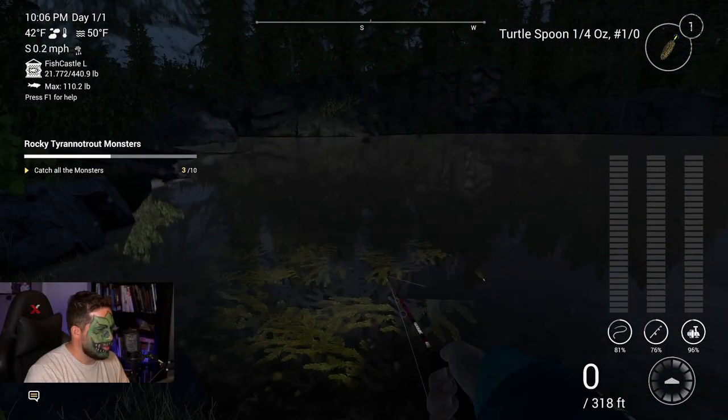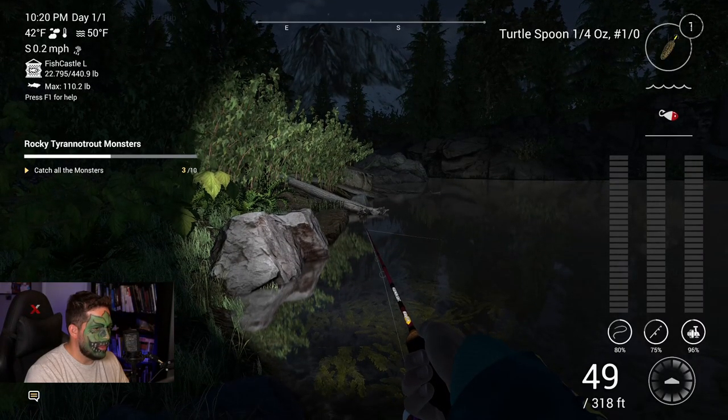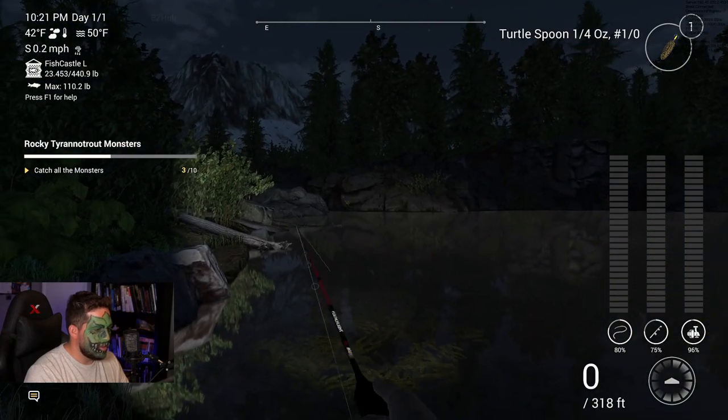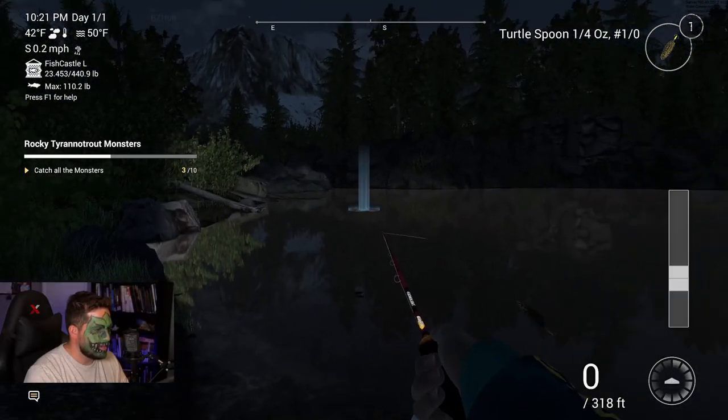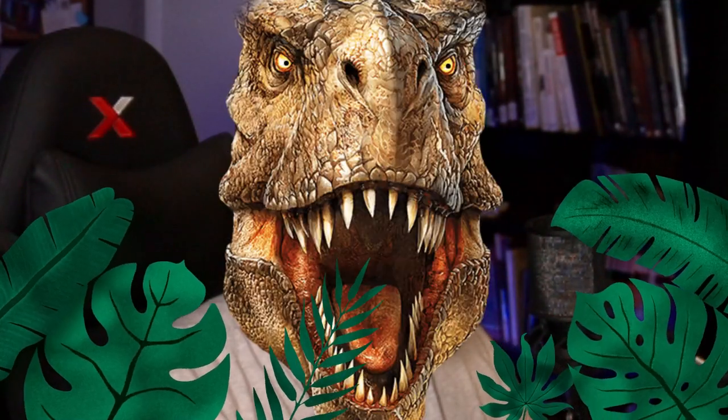That's okay, though. Tyrannotrout out. This has Tyrannotrout all over it. Everyone knows that the Tyrannotrout like to hang out by logs. Oh, yeah, that's what I meant. Young cutthroat trout like to hang out by logs. That's what I was trying to say. I'll eat you, bro. I'm a freaking dinosaur.